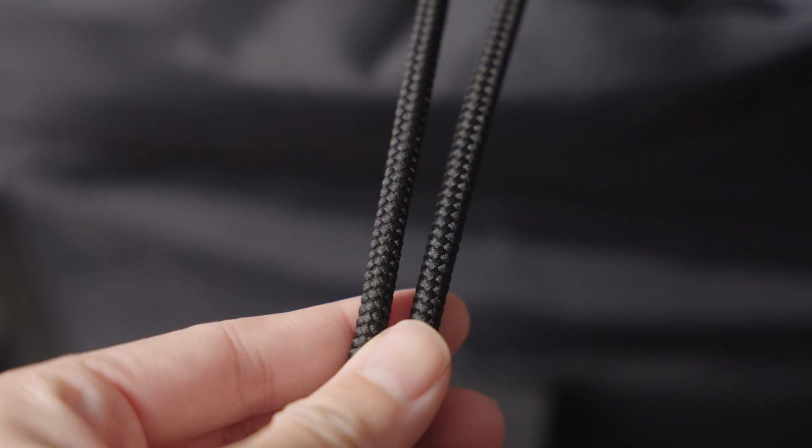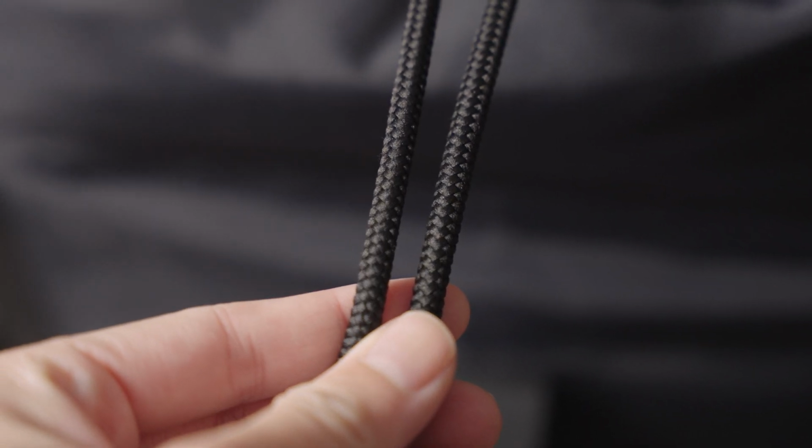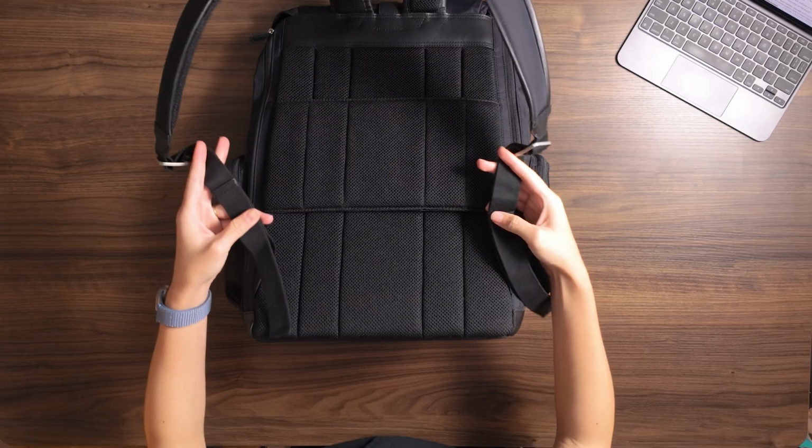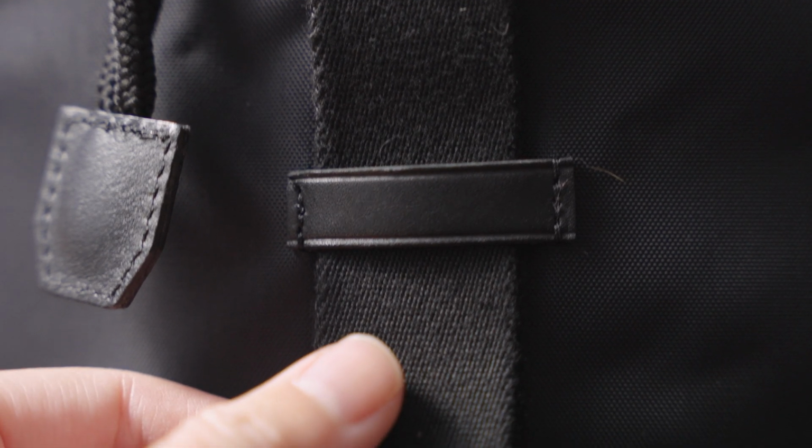This drawstring is made out of a nylon, very similar to the nylon that you would find on a thicker shoelace. The interior lining is a technical nylon canvas, according to the product page. And to the touch, it feels like a non-weather treated nylon, so it's a bit rougher than the exterior, but it's probably a similar denier that they use on the exterior of the bag. And the harness system straps are made out of a thicker nylon.